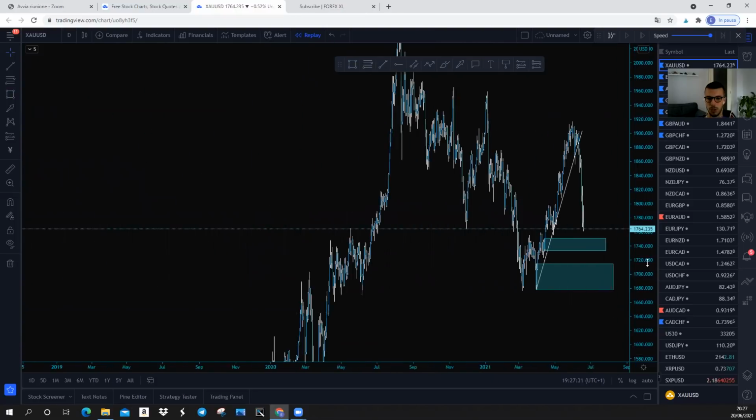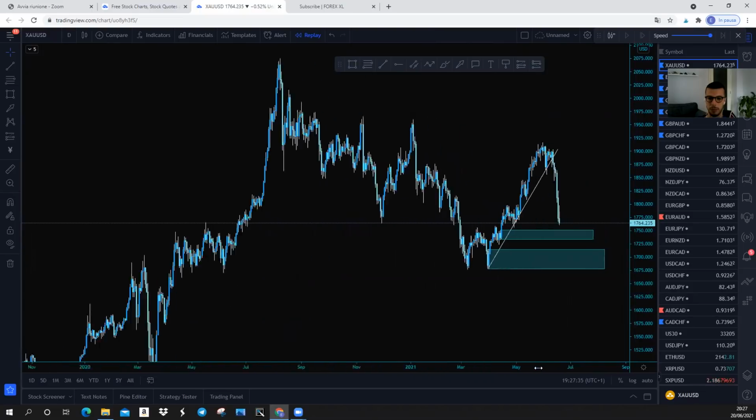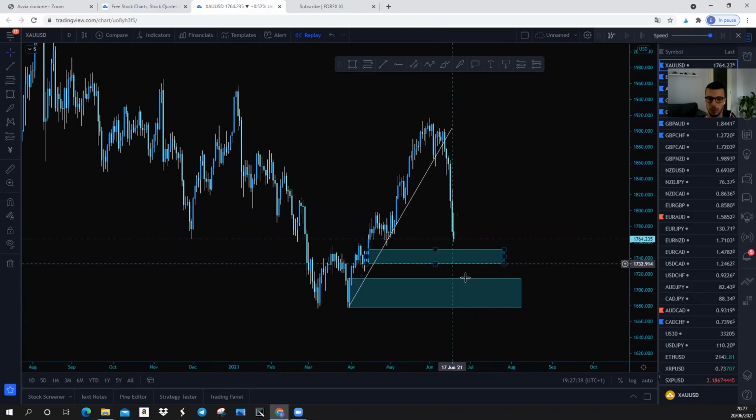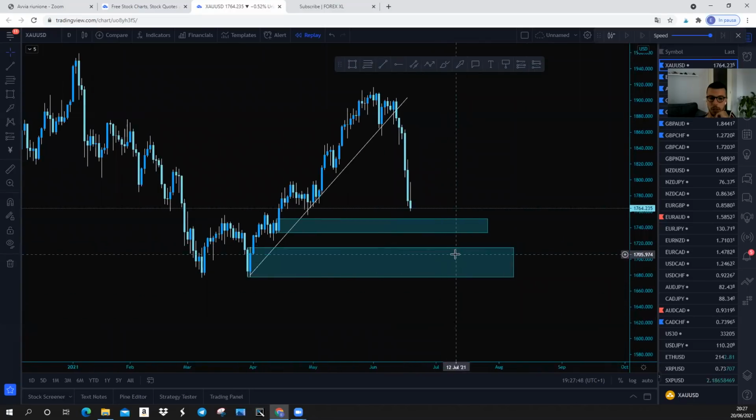Overall, I stay bullish on gold in the long term, all right? But I believe that before going up, we are going to have a pullback to these two areas. This one for sure. The lower one, we will see about it. Of course, I'm looking to enter both some day trades at these areas, but also if we reach this lower area, I will consider some swing trades, long-term trades, okay?